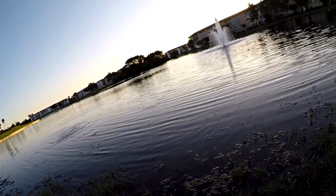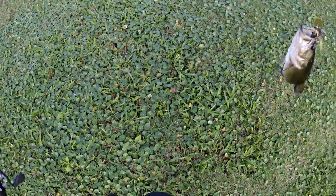I've been taking like 5 steps since I got to this spot. This is sick, crazy, epic, awesome golf course pond fishing right here, guys. It's a fat one too.